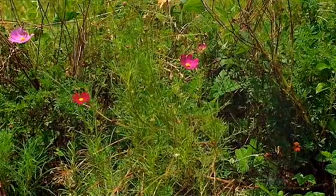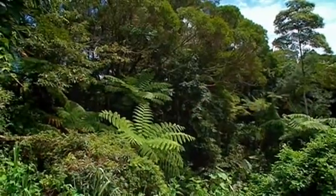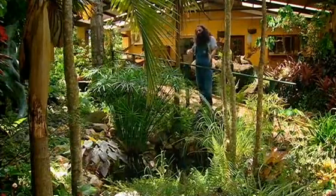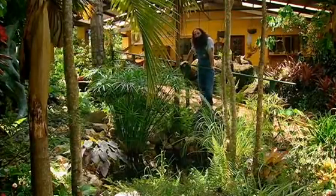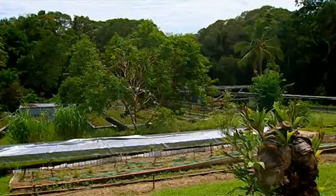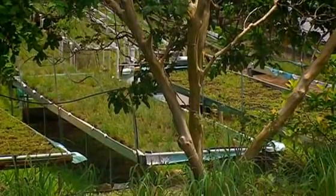40 kilometres northwest of Cairns is the Village Herb Farm, a hydroponic oasis on the edge of the rainforest. Most people have heard of the term hydroponics, but wouldn't really understand what it means on the ground. The funny thing is, it's not as complicated as it sounds. Literally translated, hydroponics means working water. Plants are grown without soil and are fed by a specific mix of liquid nutrients.